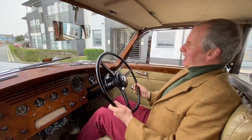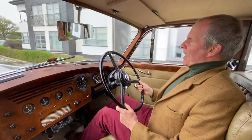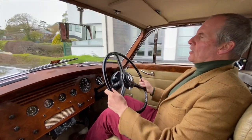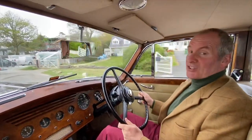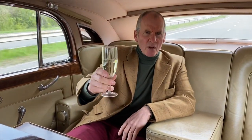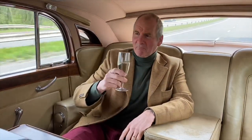Some years ago, in a classic car guide, I read that the Silver Wraith was a car not to drive, but a car to be driven in. I totally disagree. Not that being driven in it is any kind of chore, although I do feel a tad underdressed.